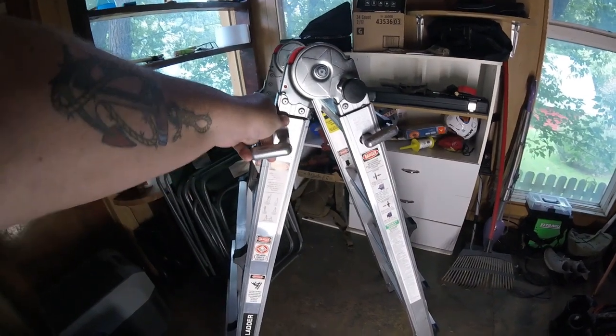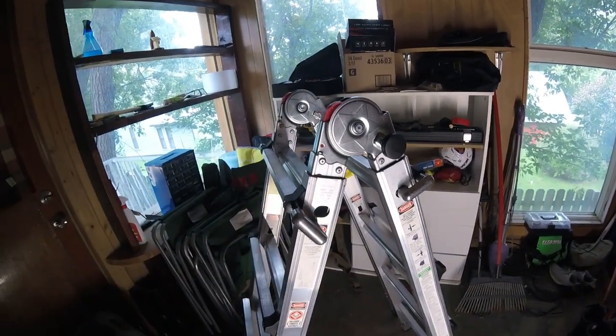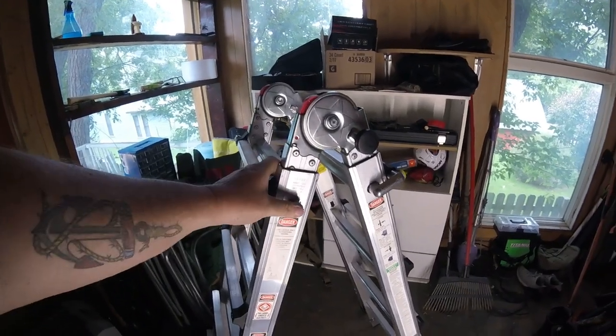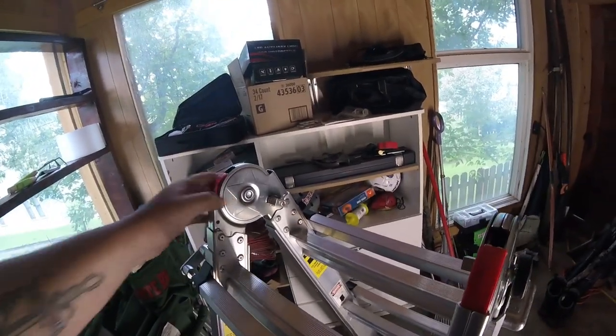So anyway, here's the locking mechanisms that we've been talking about, for the telescoping feature for the rungs. This helps it articulate up and down. You can do individual sides. There's two locks per side. You want to engage both of them.